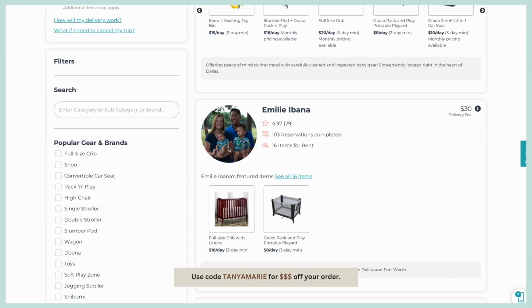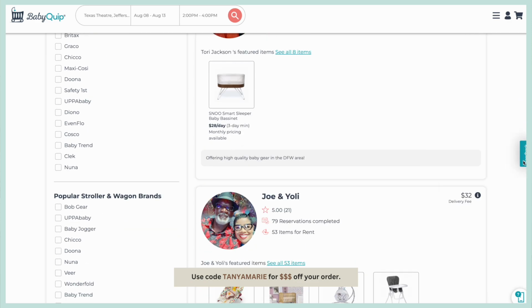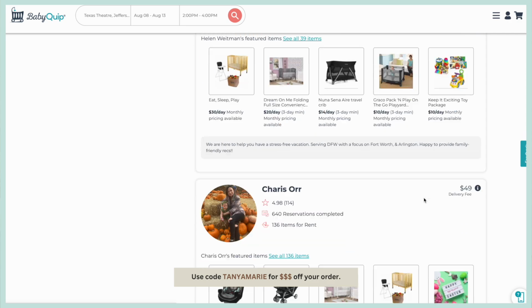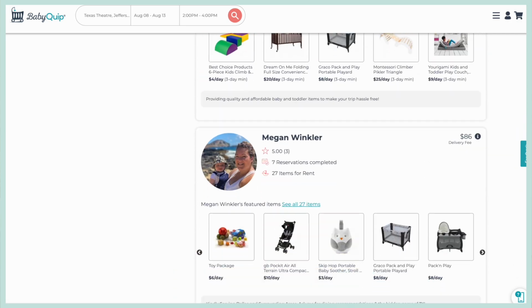So I went on to Baby Quip, and put in the address where I was staying, and then a whole bunch of profiles came up. I was able to search through their profiles and find a profile that I liked of someone that had all the equipment that I need. I put in a little order with the dates of when I'm going to be there and when I'm going to leave, and all the stuff will be waiting for me when I get there. So that saved me a ton of stress.